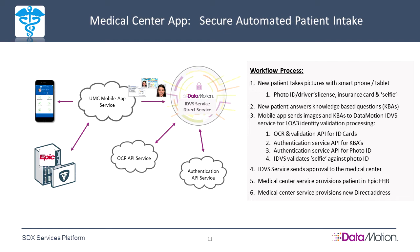Using enhanced services of the DataMotion SDX platform, the mobile app can act as a virtual notary, validating patient identity at LOA3, using snapshots of the patient's driver's license, health insurance card, and a selfie, plus validating some out-of-wallet questions, such as which hospital is nearest to your home or which of the following streets have you lived on. This information is used to automate the patient intake process and empower the patient with secure communications with providers and access to their medical records.